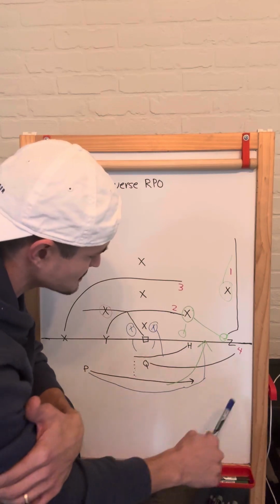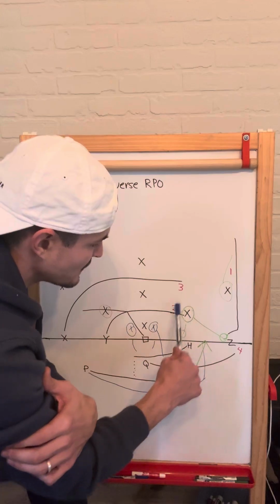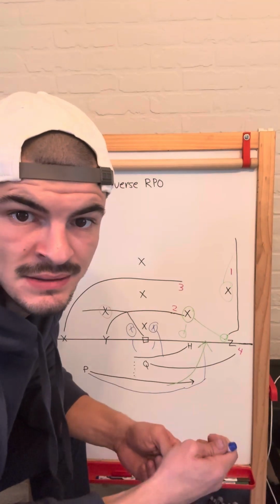These guys should not affect us if our depth is good enough. So just mind that, get deep enough, find this, take a peek. Always take the peek, but find this guy. And that'll tell you what we're doing with the ball.